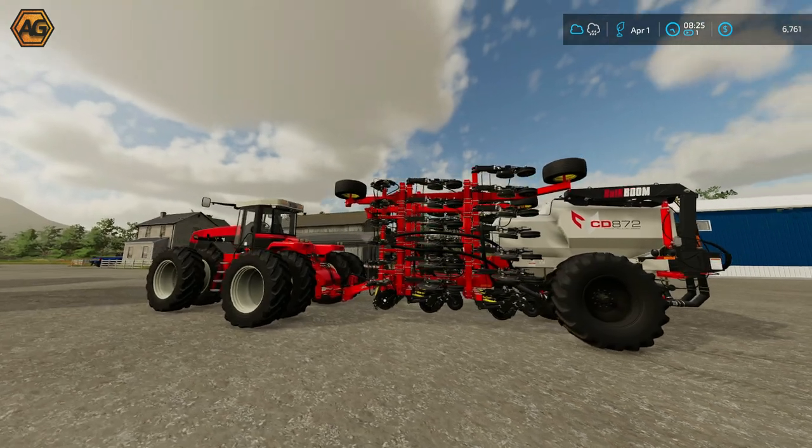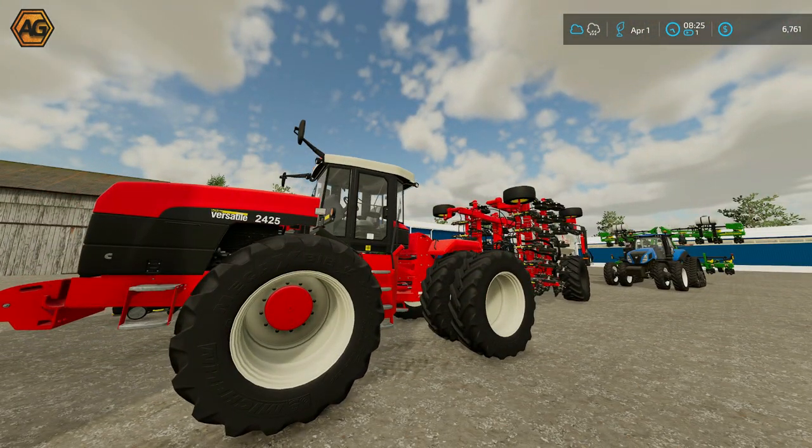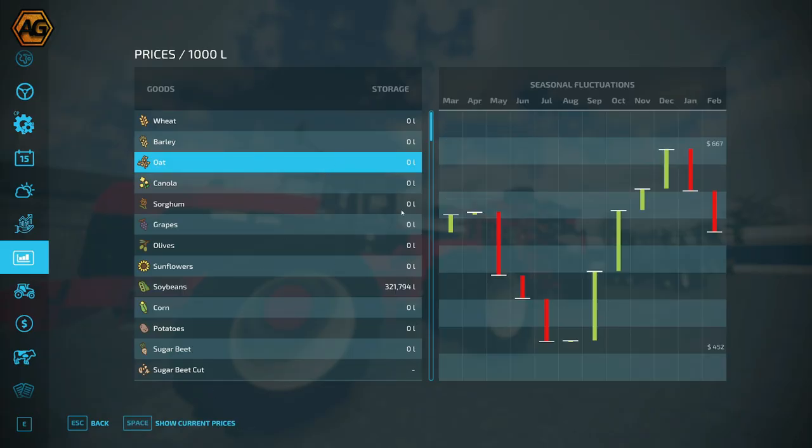Now, I was umming and ahhing about what to plant last time, and we have been having a little look at the calendar and the planting schedules and income and everything like that, and have chosen to go with oats, and I'll explain a little bit more why. So having a look here at oats and showing price fluctuations, our peak price is in December. Now, if we were to put soybeans in, we would have to wait another 6 months from there to get any income off these fields.